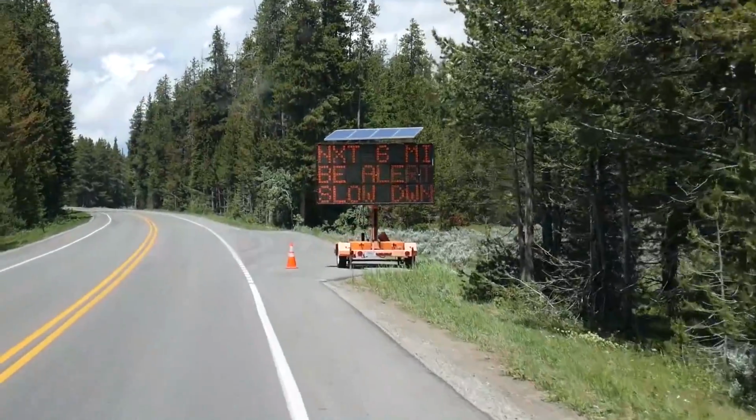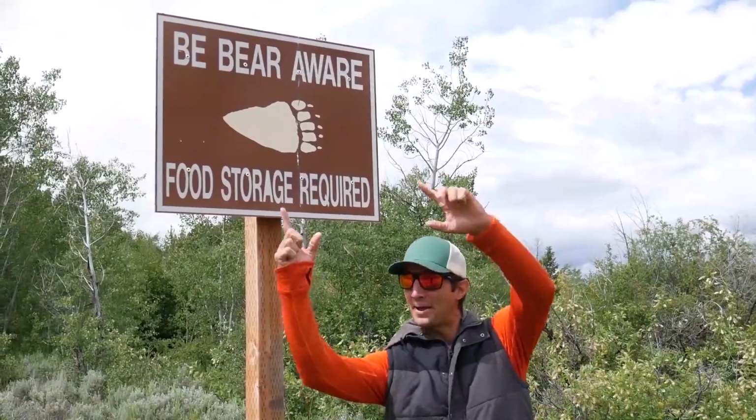View all wildlife from a safe distance and respect their need for space. People too close to wildlife risk serious harm when animals what? Be bear aware. Oh, I thought it was a real bear, not another bear sign. Now I've dropped my map. Okay, we're in the Tetons. We're doing it. It's happening. Bear aware.